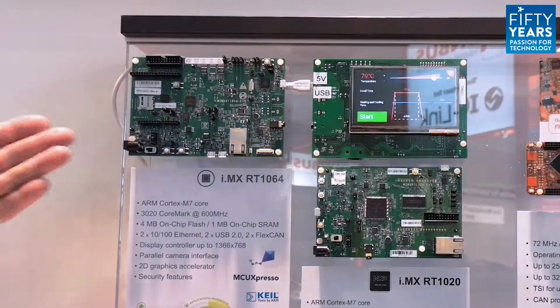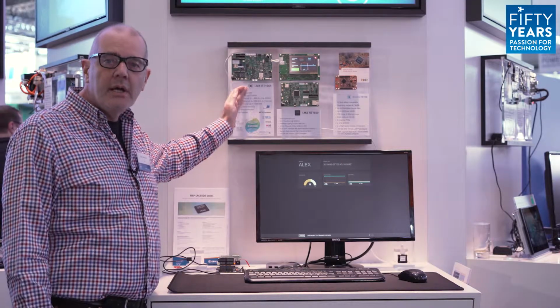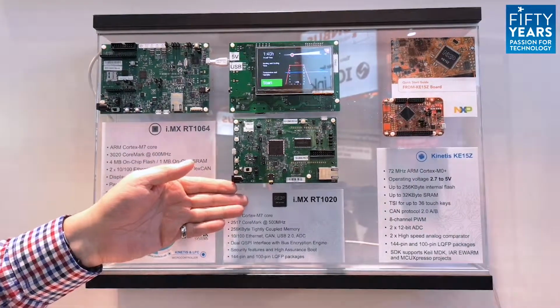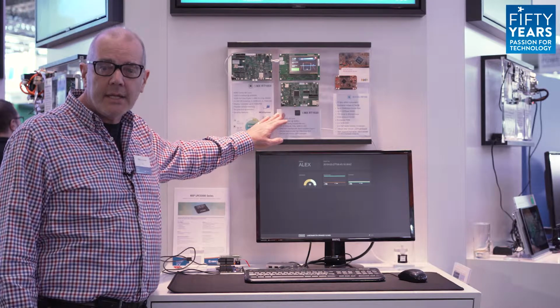On this spot, we are showing our microcontroller offerings, and here a special focus on the i.MX RT family, our 1064 device with built-in 4 megabit of embedded flash on the device, but also the RT1020, a lower performance, lower cost device in this family.